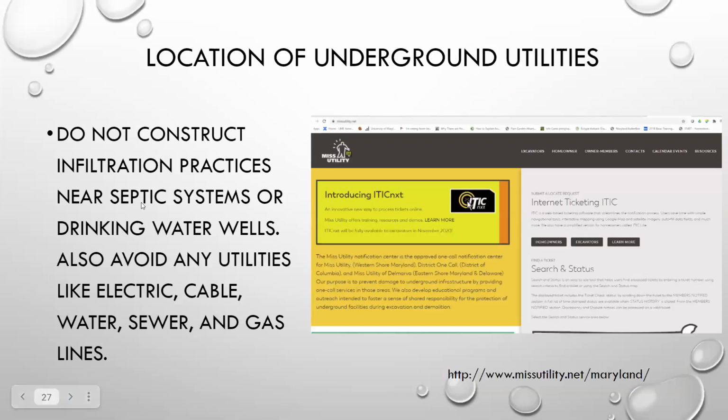And before you dig, it's always best advice to contact Miss Utility. You can do that at missutility.net/Maryland before you do any type of digging, to make sure that you're not going to hit any utility lines, water lines, electric cable, sewer, gas, anything like that. So once you call Miss Utility, they will give you a ticket number, and then they will tell you whenever you are clear to do any type of digging.